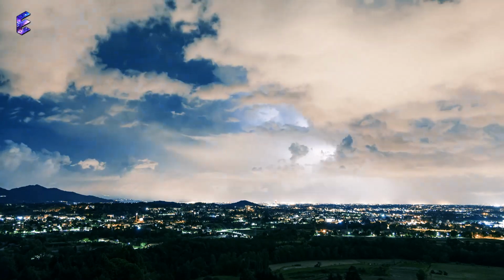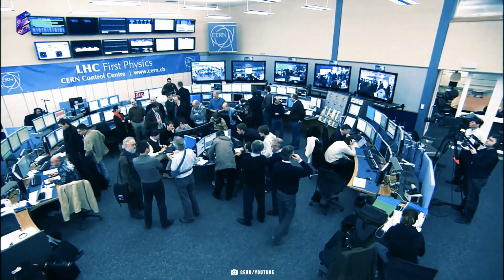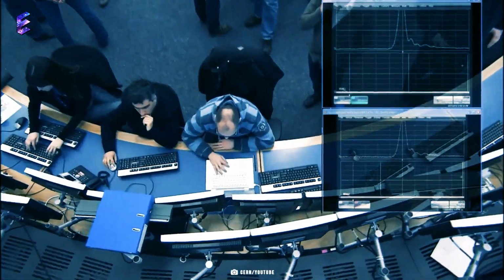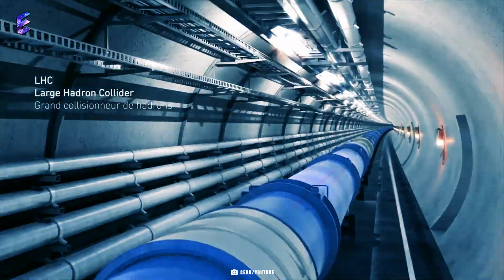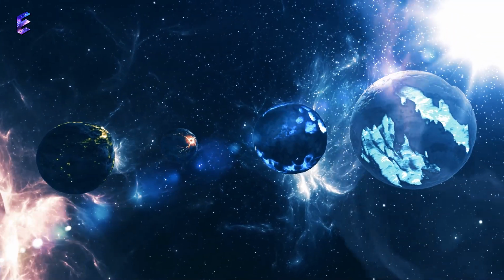Besides, the locals encountered intense drama of storms and lightning occurring right above the LHC lab when the experiment was underway. The intensity of the lightning and storms was linked to the LHC either opening the gate to the world of Satan or an extraterrestrial planet.